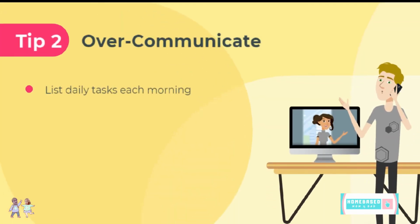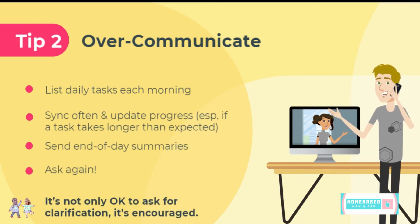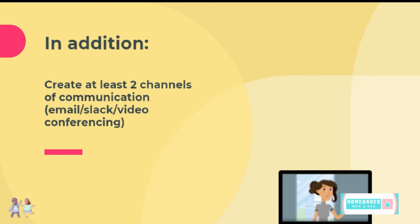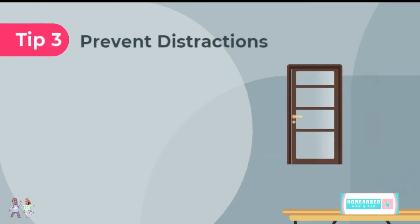Over-communicate. List daily tasks each morning. Sync often and update progress, especially if a task takes longer than expected. Send end-of-day summaries. Ask again. It's not only okay to ask for clarification, but it's also encouraged. In addition, create channels of communication, email, Slack, video conferencing, and ensure that you have the technology to support it, Wi-Fi and camera.